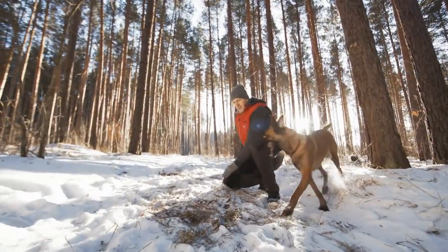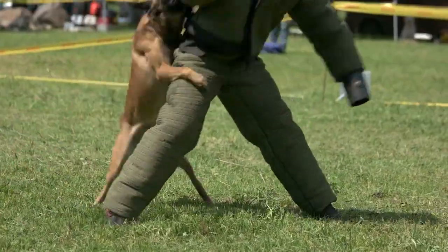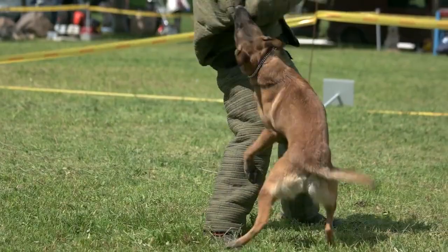Regular exercise. Providing your Malinois with plenty of exercise and mental stimulation can reduce their desire to escape. These dogs have a lot of energy and need an outlet for it.